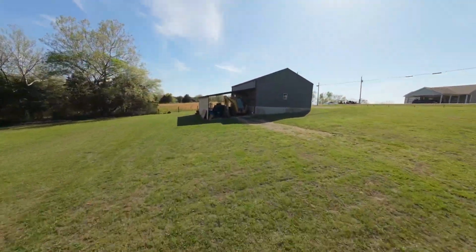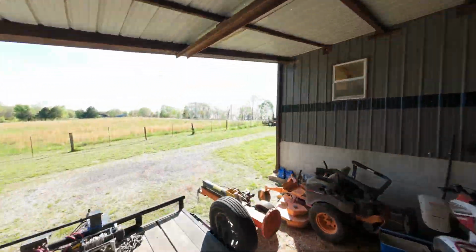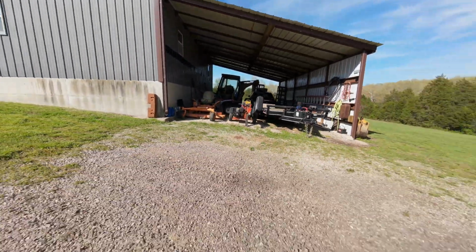And check this out, a full-length lean-to off the back, perfect for parking your camper, boat, or tractor under 950 square foot of cover.